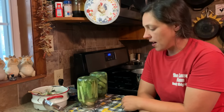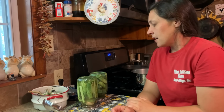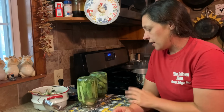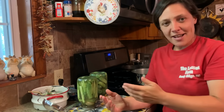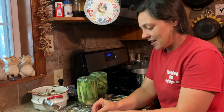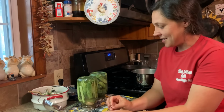So 3 or 4 hours, I'll leave them like this, and then I'll just flip them back over, take the ring off, and store them that way. That way, I'm sure there's no false seal or something like that, because that can happen. But I've been making pickles like this for at least the last 10 years, and I'm still here to tell about it. So, like I said, this is just how I do it. There's 10 million ways to make dill pickles, but this is Megan's way.